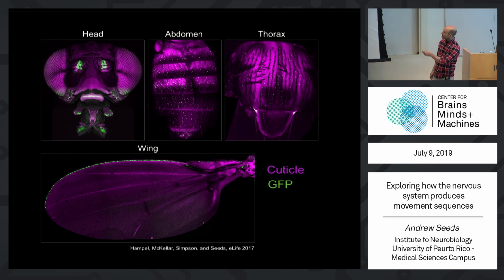The expression pattern of that line is marked by GFP in green, and in magenta, you can see the cuticle of the fly. Since we're focusing on the head here, I'll just point out that in the antenna, those are chordotonal neurons that detect displacements of the antenna, and then you can see bristle mechanosensory neurons on different parts of the head. And then there are bristle mechanosensory neurons on the abdomen, thorax, and along the wing.